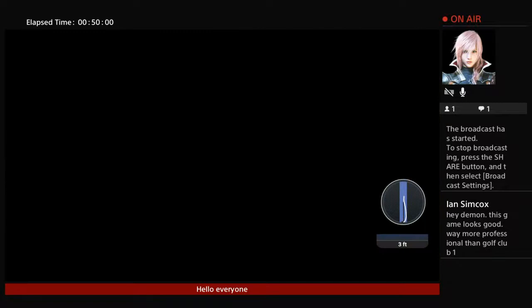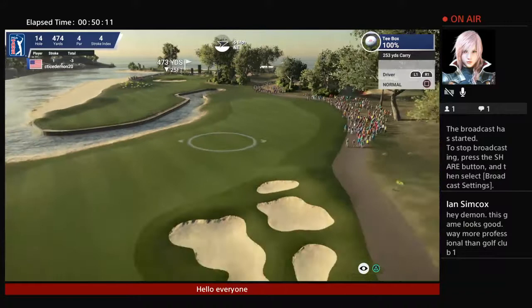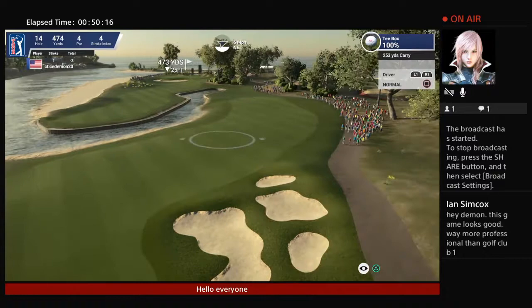On the leaderboard. Okay, let's see what this tee shot has in store on the 14th. The only real problem I have with this game right now is I've landed in the sand a few times and it said like an 80% shot, and then I hit it and I still went 100% club distance.